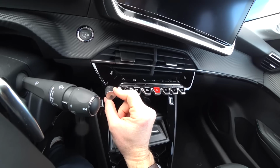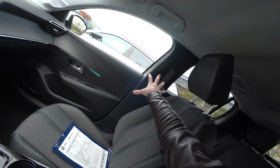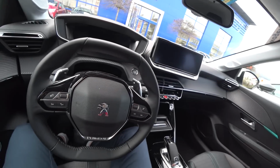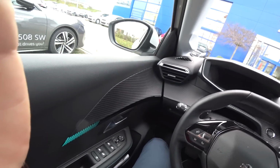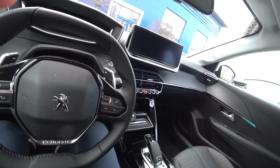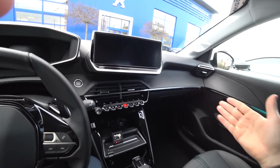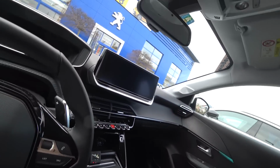Good quality. Even here you have this rubber, the doors are closing fantastically. You have great quality on the doors when you close them, and also the way they make the lines and the quality of the seats and center console and everything, it's awesome. The glove box in Peugeots is always big. I think Peugeot is one of the best.